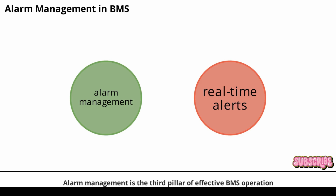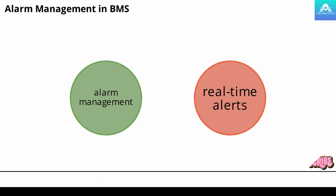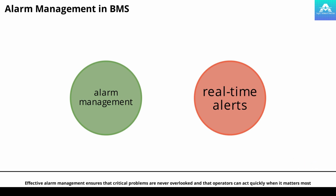Alarm management is the third pillar of effective BMS operation. Alarms notify operators of abnormal system conditions, such as equipment failures, parameter deviations, or safety hazards. By providing real-time alerts, BMS alarms enable rapid response to issues, minimizing downtime and protecting occupants. Effective alarm management ensures that critical problems are never overlooked and that operators can act quickly when it matters most.